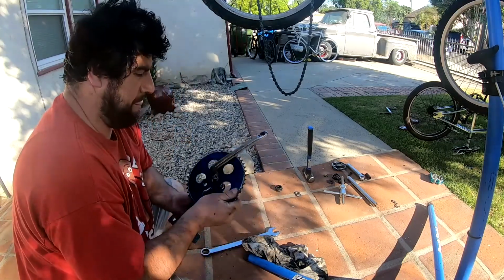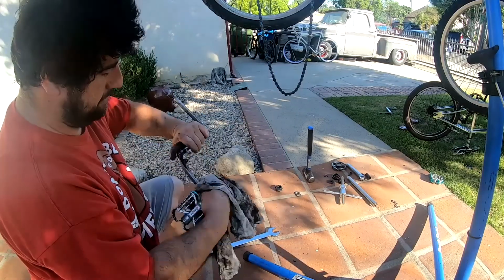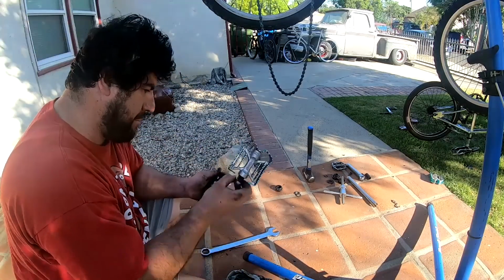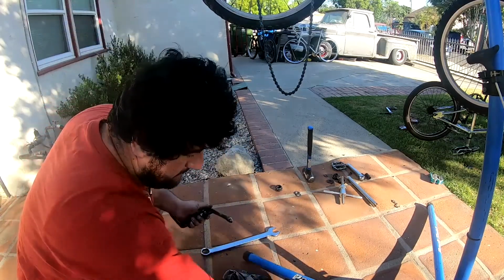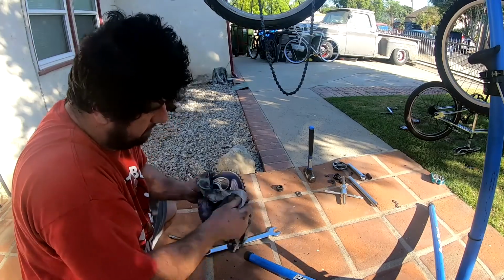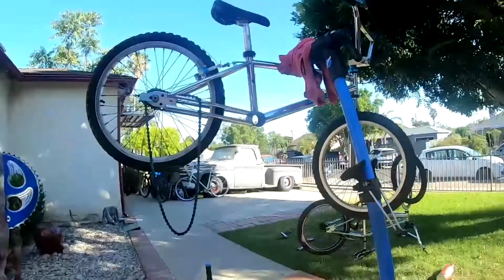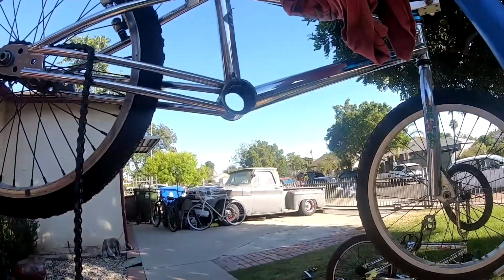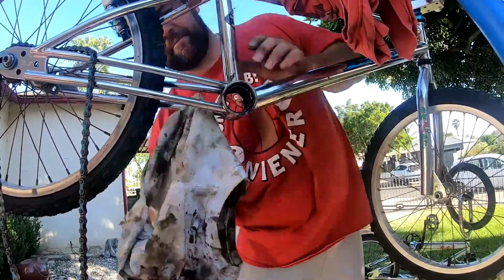On this one, I am changing my one-piece cranks that you see there to three-piece cranks. These cranks are still good. I'm gonna hold on to them for a future build. Maybe I need them for another bike. Who knows? You never know. That's my GT teardrop or raindrop sprocket that I bought. Remember, I was so happy when I bought that sprocket.